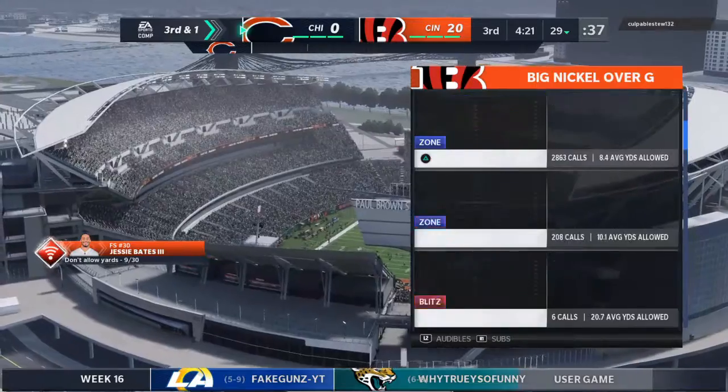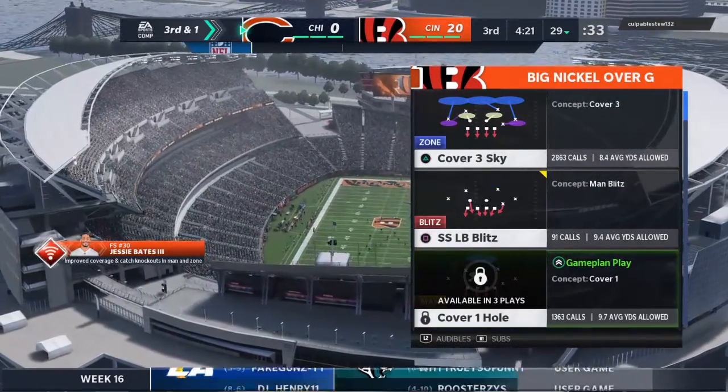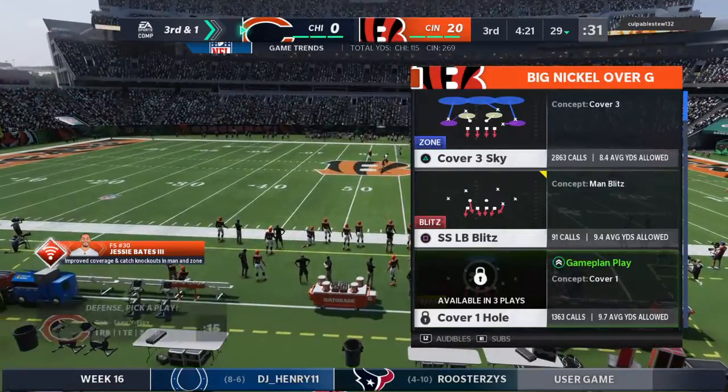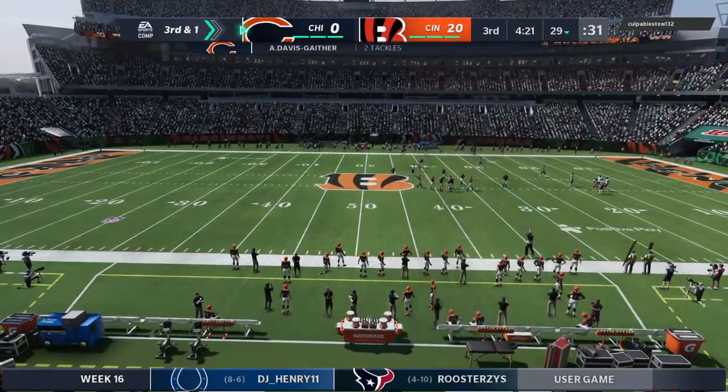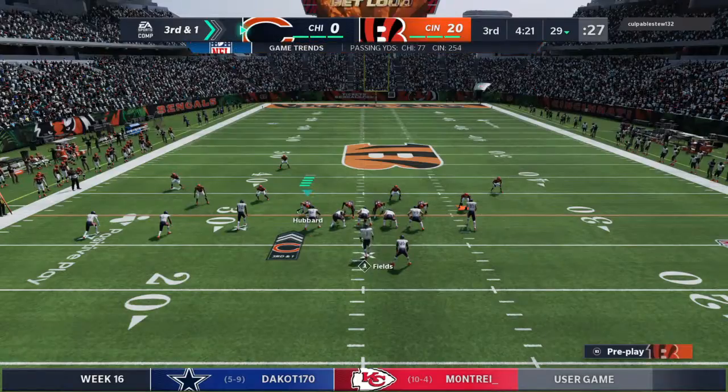Pretty good gain on the ground. Well, they certainly did a nice job improvising there, extending the play, hoping someone would come open downfield, but they never did. This offense in desperate need of a conversion as they come up on 3rd down.